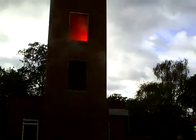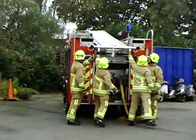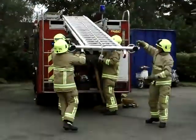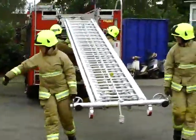And you can imagine that our fire engine has turned up at this block of flats. Looks to be burning quite well. And I'm sure my courting couple are up there somewhere.